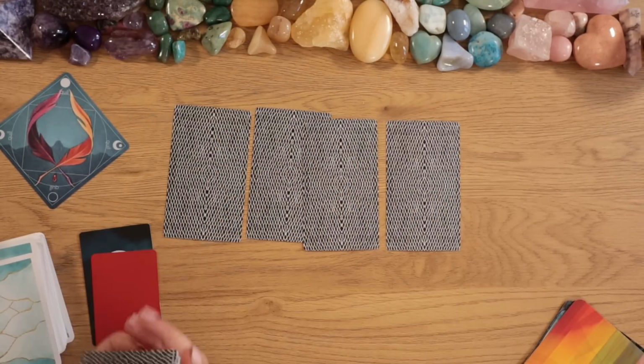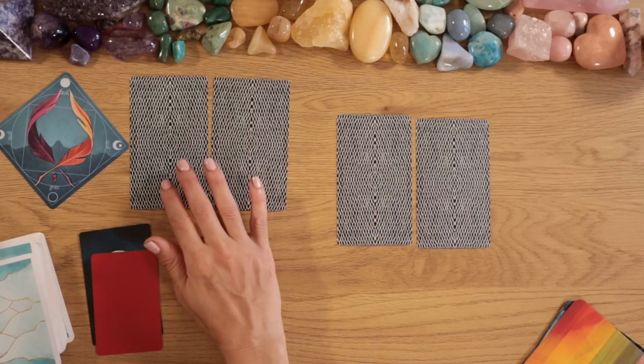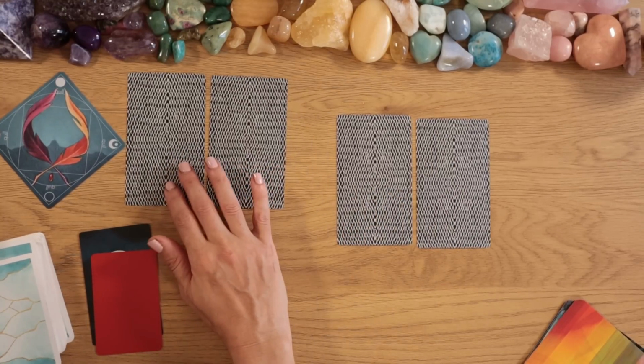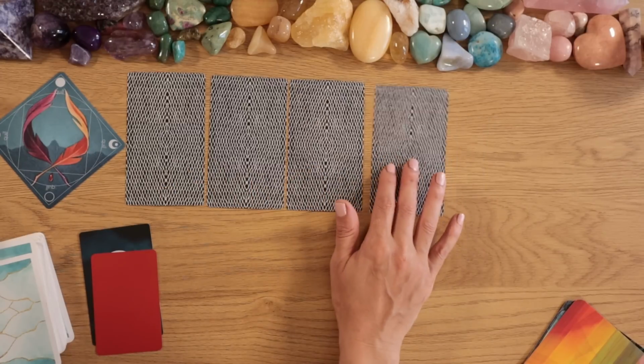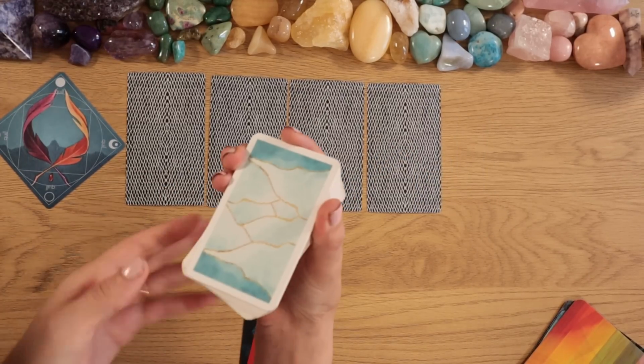Yeah, I want to take that one as well. So we took 4 cards. And it just started to rain outside, or drizzle. It sounds very nice. So let's see here. We're also going to take 2 cards from my own Oracle deck.